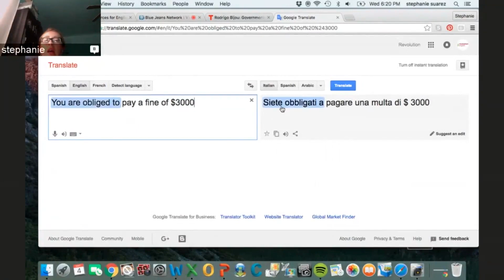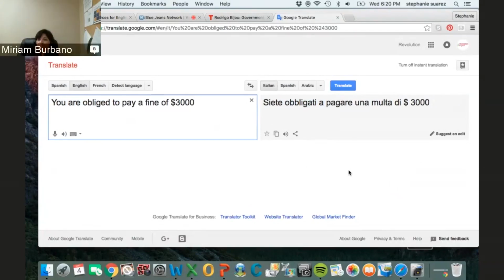Italian. And there you go. It tells you what that means in Italian. Siete obbligati a pagare una multa di 3,000. Very similar to Spanish.